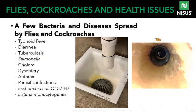So here's a list of a few of the bacteria and diseases that flies and cockroaches commonly carry. And of these, the most important for commercial kitchens is often Salmonella, dysentery, E. coli, Listeria. So those are commonly things that are found in commercial kitchens and commercial kitchen drains because of all of the products that are brought in and the animals and animal carcasses and fruit and vegetables that are rinsed off where these things go down the drain.